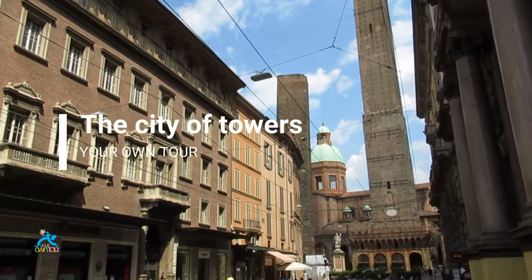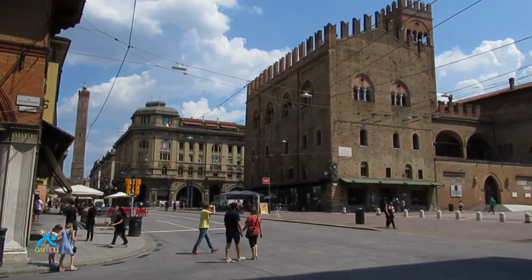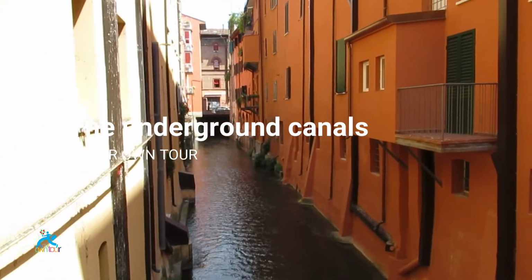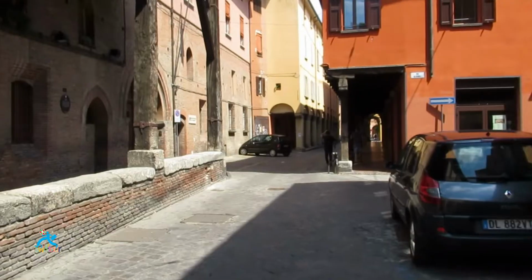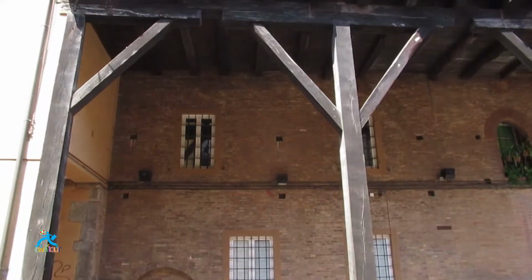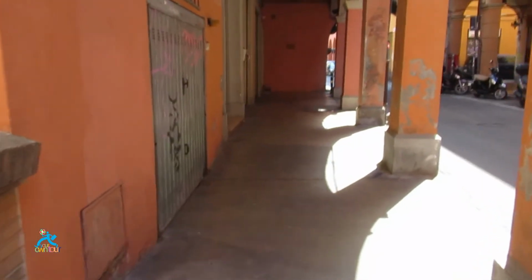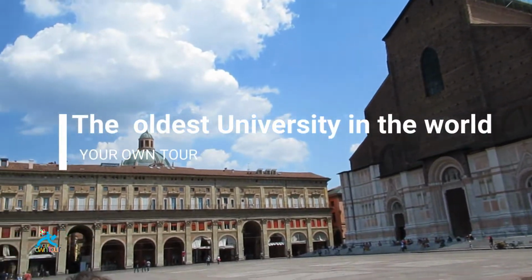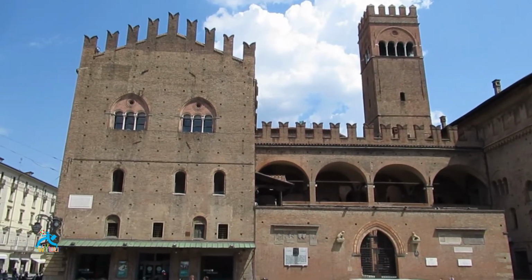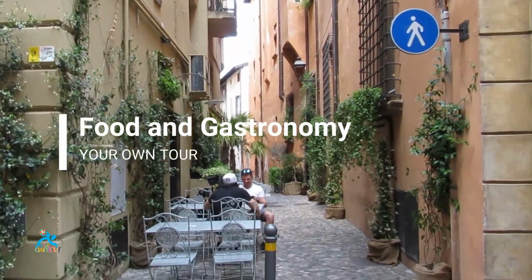Bologna is the city of towers, but only about 20 of the 100 that were here in the past have remained. Bologna is also called the Little Venice because of its canals that are now covered and flow underground. Bologna is waiting for UNESCO recognition for its 40 kilometers of arcades, and it has the oldest university in the world. Moreover, Bologna is the capital of food and gastronomy, with thousands of places where it's possible to eat and drink downtown.